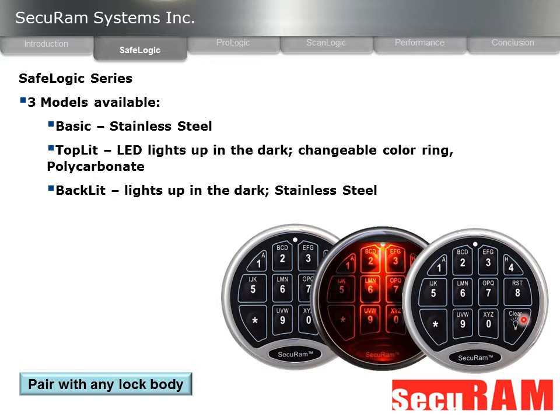And you can tell that because of the light bulb here. It's the same concept as our Toplit, except that the numbers now are internally illuminated, a lot like your cell phone. When you press a number, the keypad lights up so you can see to enter your phone number. Same with our SafeLock. It's backlit.